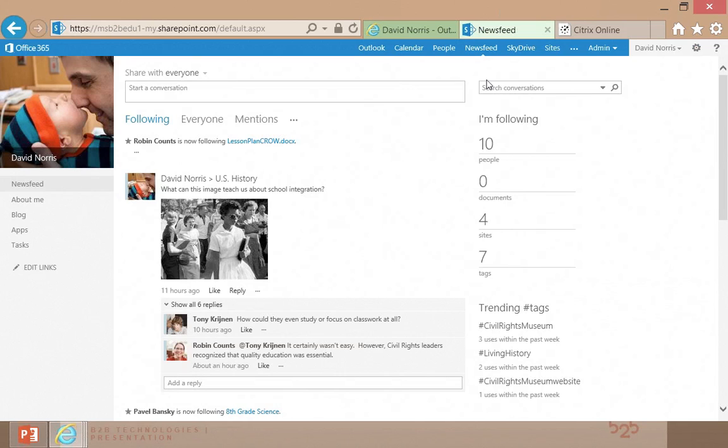The Newsfeed becomes very important because while we're talking about having classroom site templates, and a class is a place you go to within SharePoint. It's a site you go to and you can participate there. One of the things that's really exciting about this environment is this idea of aggregating content from all the different sources that are important to me.